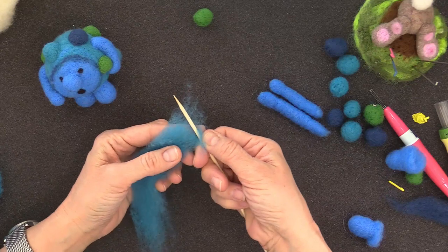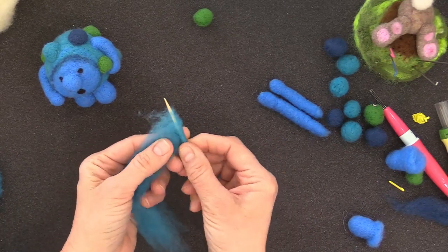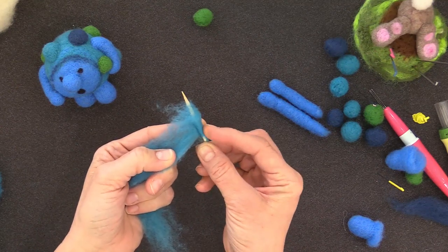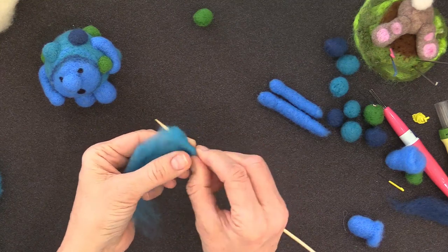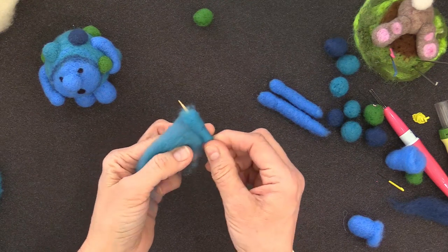I'm going to put my thumb right on that corner, just on the back corner, and I am going to use this finger to hold tension on just this bottom part of the wool here, and I'm going to twist that very, very tight. I'm going to let the top flare out a little bit and be a little more open.